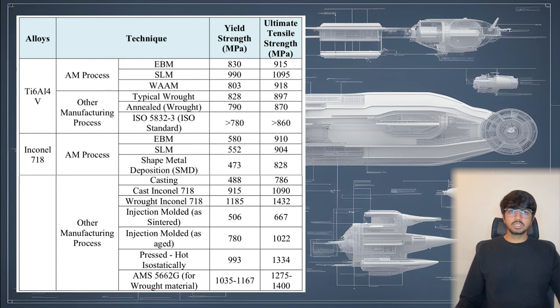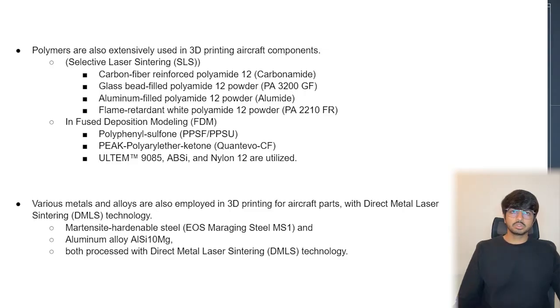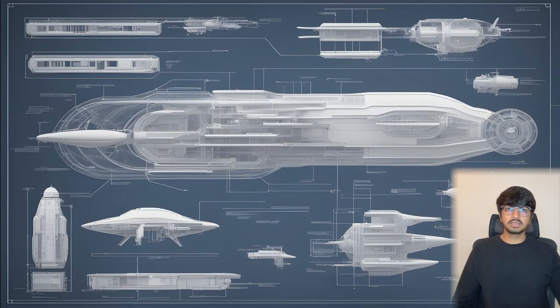Polymers are also extensively used in 3D printing aircraft components. For example, carbon fiber reinforced polyamide 12, also known as carbonmide, glass bead filled polyamide 12 powder, the code name of which is PA3200GF, then aluminum filled polyamide 12 powder, alumide, and flame retarded white polyamide 12 powder, that is PA2210FR, are commonly used with selective laser sintering. In fused deposition modeling, polymers like polyphenylsulfone, PEEK, polyaryletherketone, and nylon 12 are utilized. Various metals and alloys are also used in 3D printing for aircraft parts, such as martensite hardenable steel and aluminum alloys, both processed with direct metal laser sintering technology.